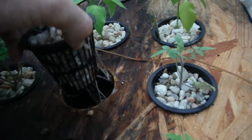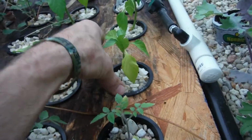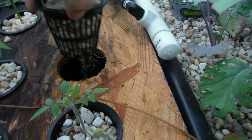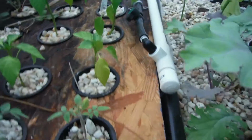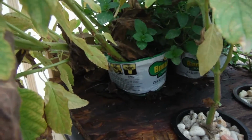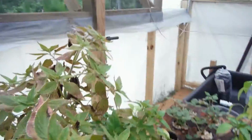How about this guy? I haven't looked at any of these roots, by the way. Yep, looking pretty decent. How about one of these peppers? Is it sweet banana? Yeah, sweet banana. Not bad. All nice and white roots on that guy. But yeah, still have that jumbled mess of pineapple sage right there, and my peppermint right over there. Need to do something with.